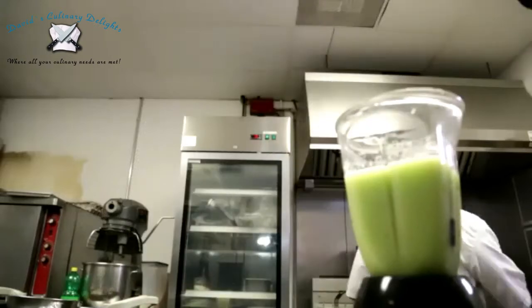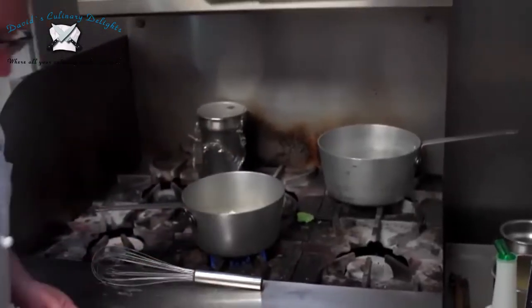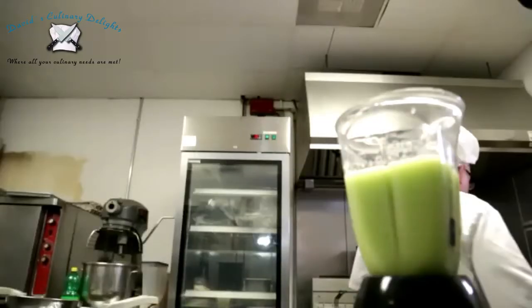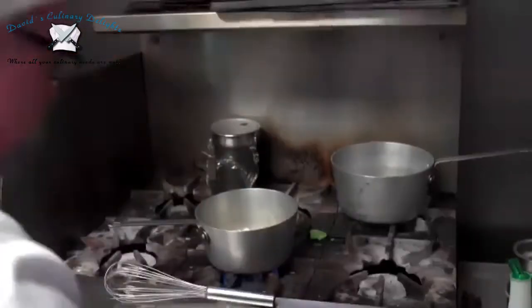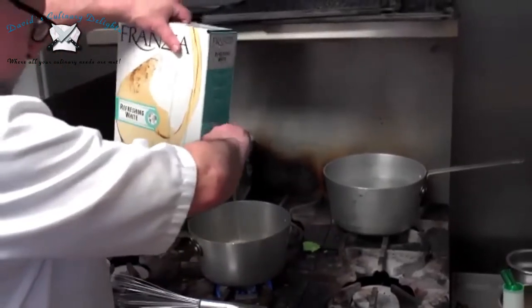Hold on a second. I gotta check this. The onions. The onions are doing good. I think we're gonna just add the white wine. So I don't know what I did with it. So we're just gonna have to make some here. We'll just add some that I got right here, some white wine.